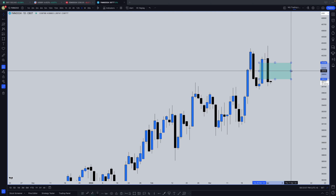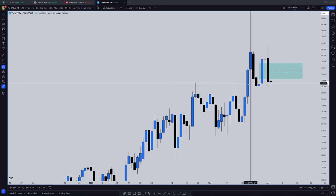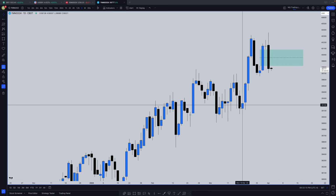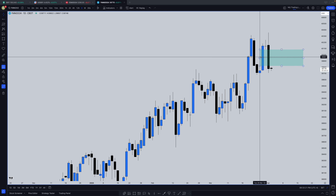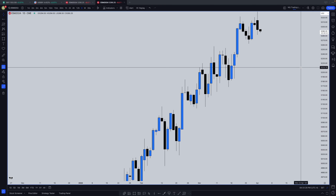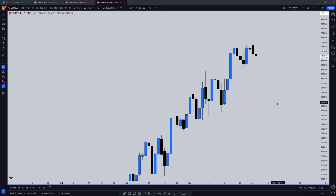So if we see this as an inversion fair value gap and we break down through this low, we're likely going to want to work down into this fair value gap here, this fair value gap here, and then we have all this sell side liquidity down here as a downside target after we've closed down below this fair value gap. So we're going to look for further bearishness in indices as long as we get those factors that I'm looking for.